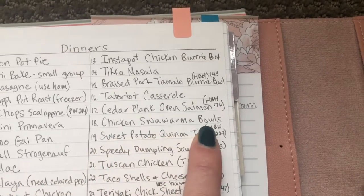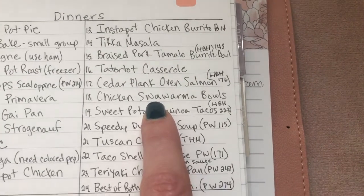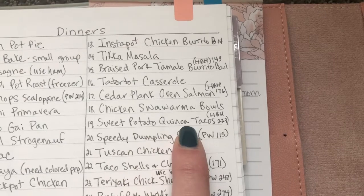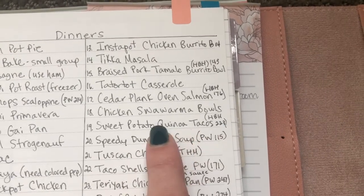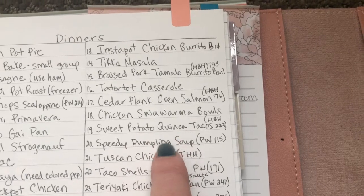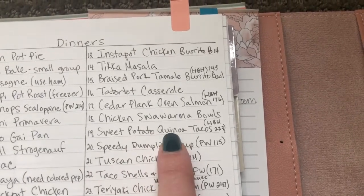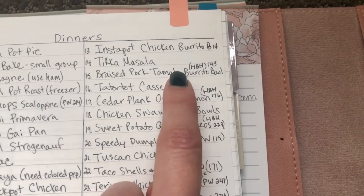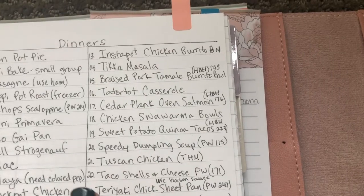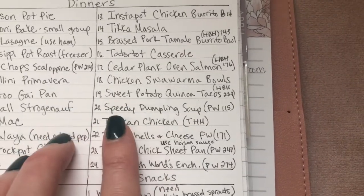Chicken shawarma bowls. I've made this once before. It's a Pinterest recipe, and it is very, very delicious. Sweet potato quinoa tacos. That's from Half Baked Harvest. And if there's going to be one that the kids complain about, it's probably going to be this one. But I'm going to use quinoa in this one, and I have a bunch of quinoa in the pantry that we just have not touched in a really long time, so I want to use that up.